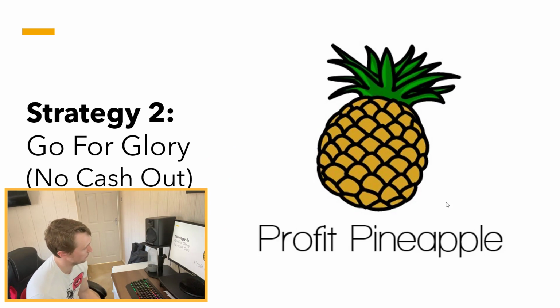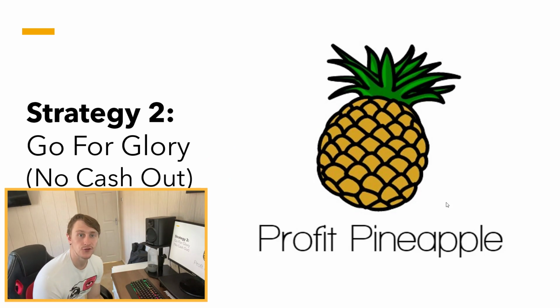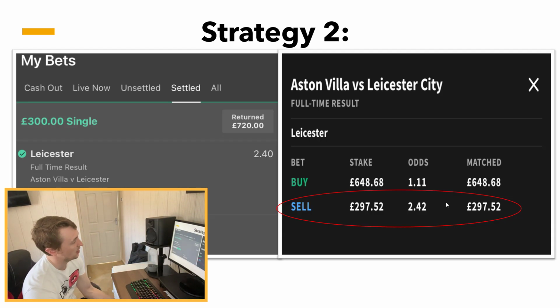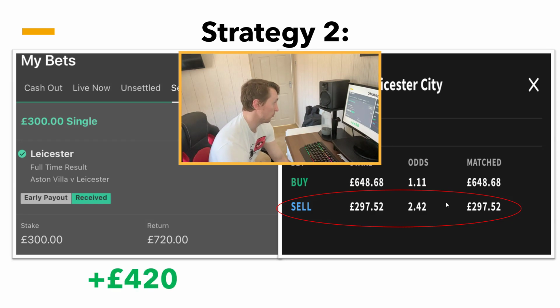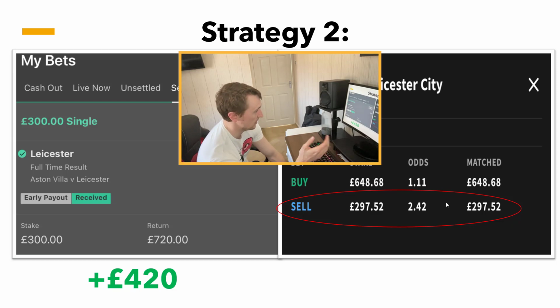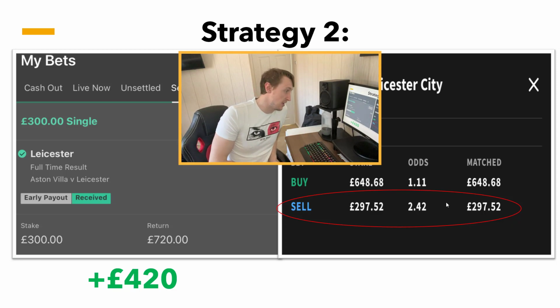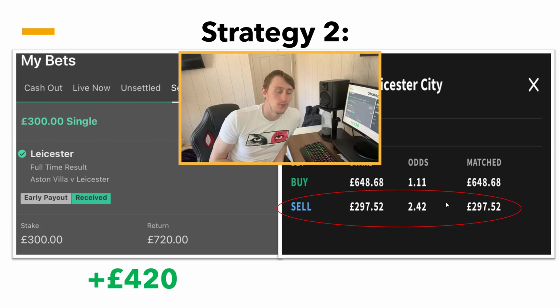But you also have strategy number 2 as well, which I call the go for glory method, which is basically just the opposite of the method I use. It's the no cash out strategy. So same example again, £420 profit from the bookmaker as a result of the early payout from the same game we just looked at. And then the difference with this strategy, instead of jumping over to the exchange really quickly and cashing out your lay bet once you've got the early payout from the bookmaker, what you do this time is you just leave everything.